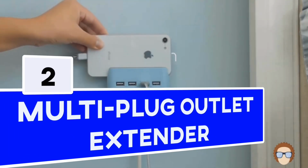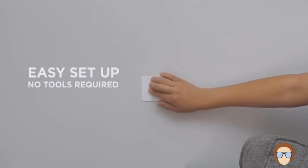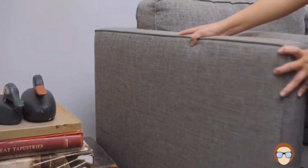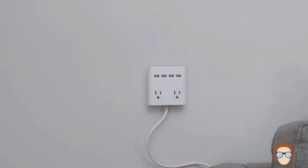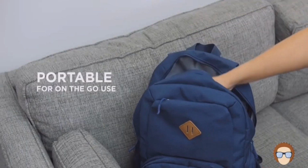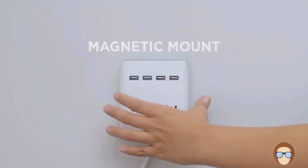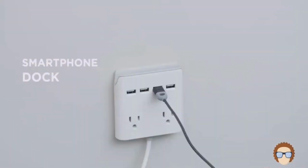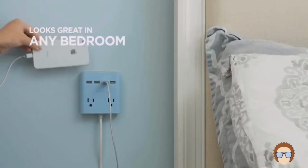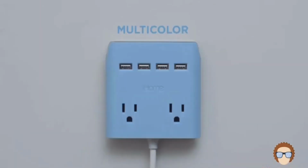Number 2. Multi-plug outlet extender. If you have limited space on wall outlets and cannot plug everything in at once, this multi-plug extension plugs into your wall socket. It extends it to 2 USB charging ports and 3 AC outlets, saving you from purchasing multiple USB adapters. Input voltage, dual voltage for worldwide use with max rating of 1,875 watts, which in simple words is more than enough you could ever need. It also features a stand-up top on which you can place your smartphone and adjust the onboard nightlight brightness manually.